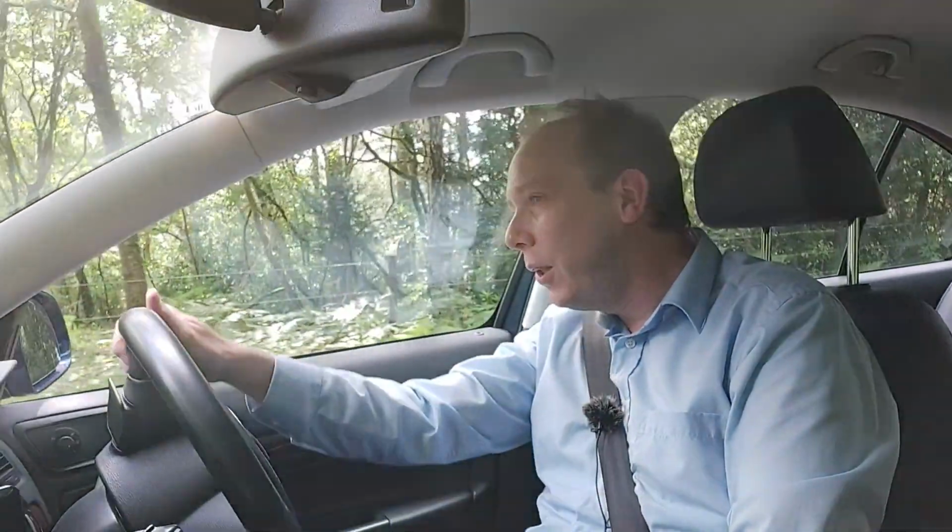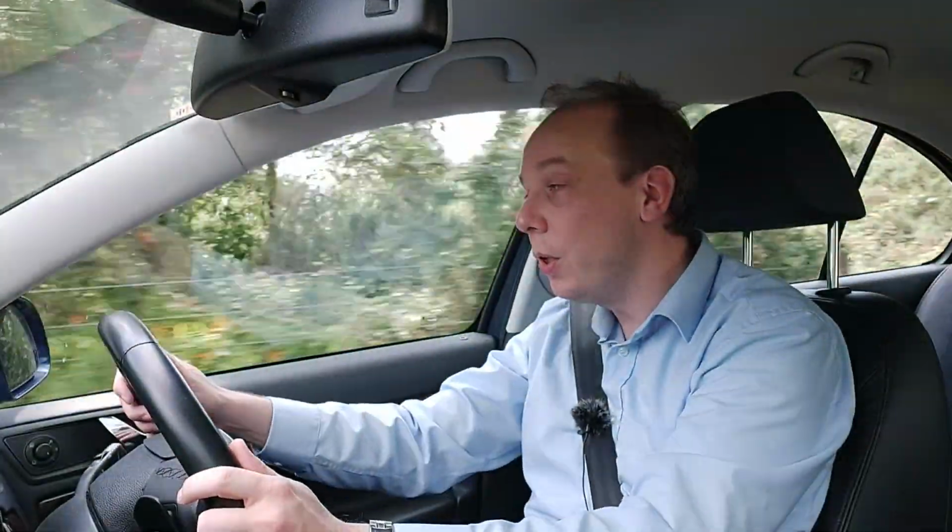And there's little things that you don't get universally in every car, like good visibility. There's plenty of glass here, so it's easy to see where you're placing the car on the road, and it's easy to park as well, partly because of those enormous wing mirrors, and also this particular one has parking sensors all the way around.